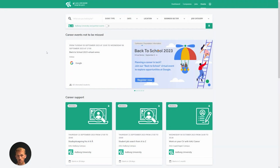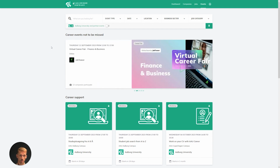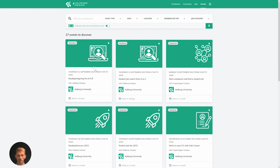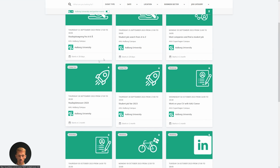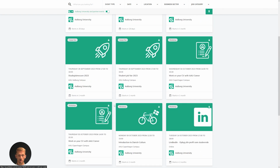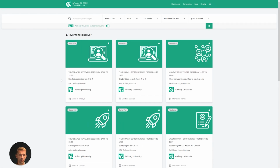So in the event section, you can find different events. You can find events from Aalborg University, and you can find events from other partners in the Job Teaser network. If you only want to see events from Aalborg University, you can tick this box up here, so that you only see events from Aalborg University and our partners. Then you only see the events from us, and you can see that also here, it's clearly stated, Aalborg University. So those are sort of our internal career events.